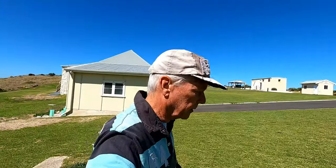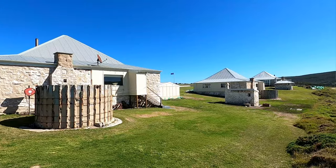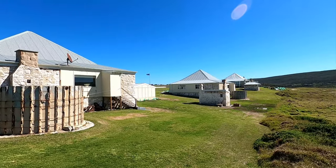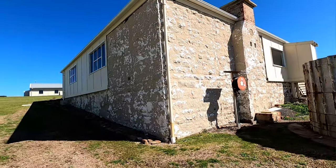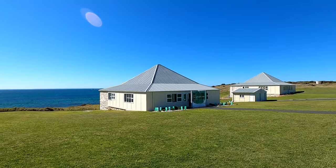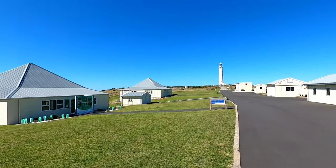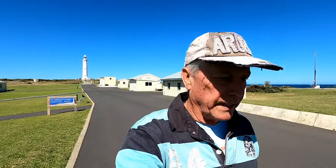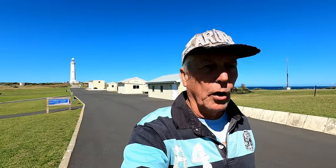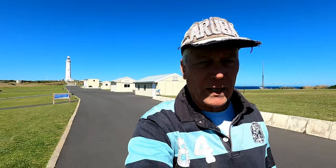This is Leeuwin Lighthouse, built 1895 to 1896. There were three lighthouse keepers here, and the lighthouse was permanently occupied until 1988. Unfortunately, the lighthouse is closed as of yesterday for around 6 months for renovations.